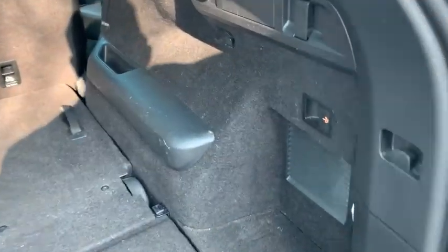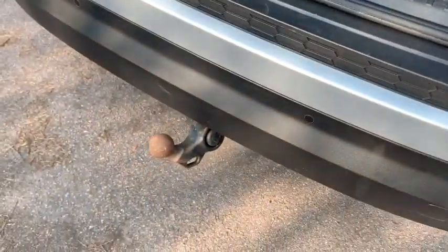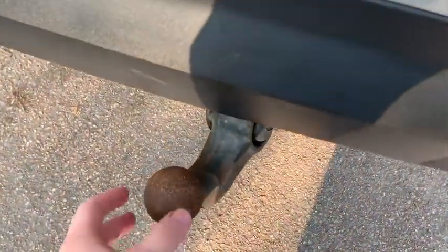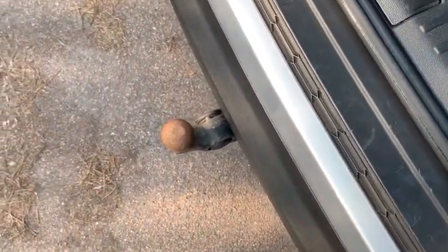And one of the main features of this car is it comes factory fitted with an electric tow bar that does hide away by simply clicking that button I've just done and locking it into place, and like so for putting it away.